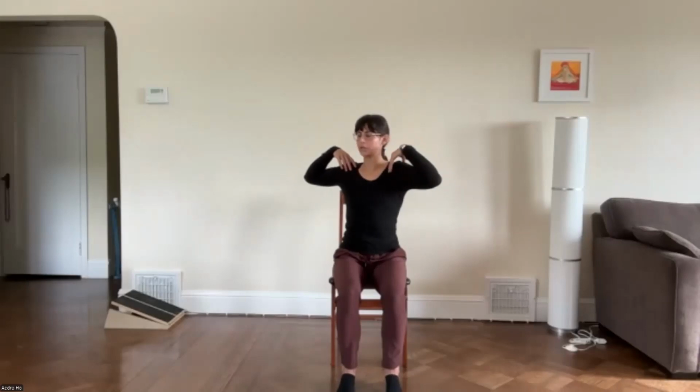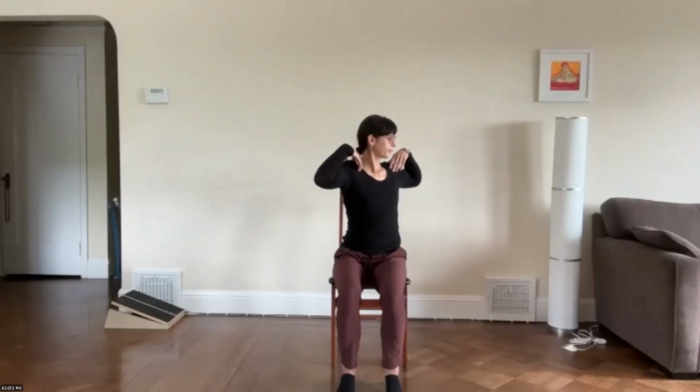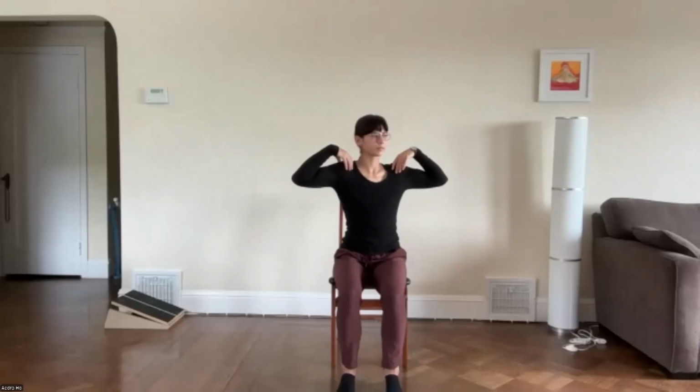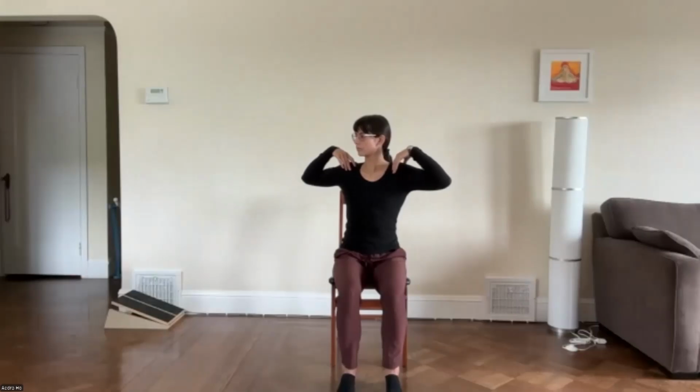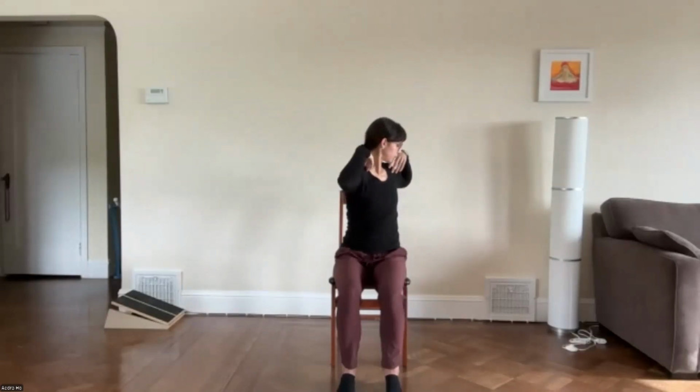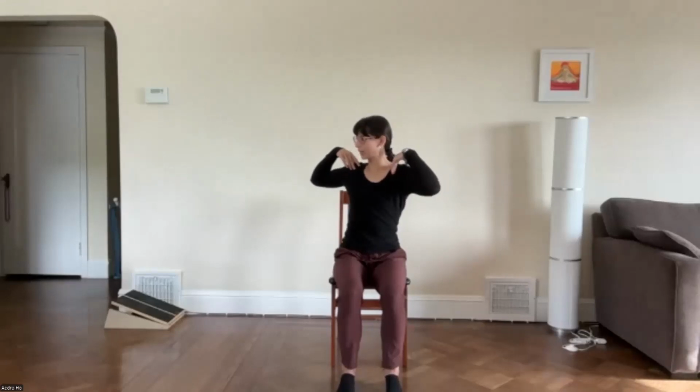They stay there, so you still have that energy between the knees as you rotate your upper body, twisting one way and center, and twisting the other way and center. Keep going. Noticing if it's easier to twist one direction compared to the other.